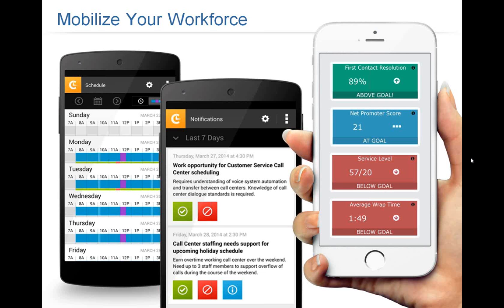And you'll see the green and the red buttons there. They can even accept or decline those offers just with the push of a button. So, real powerful ways to not only check your schedule and adherence, but also get notifications and respond from your mobile phones.